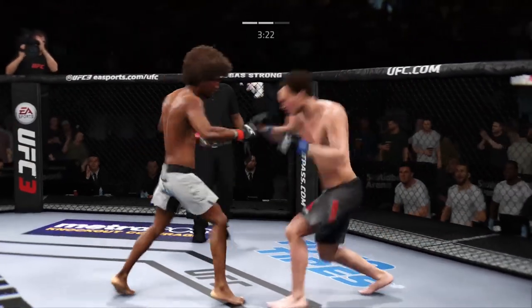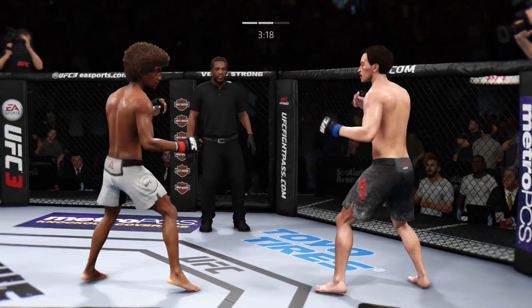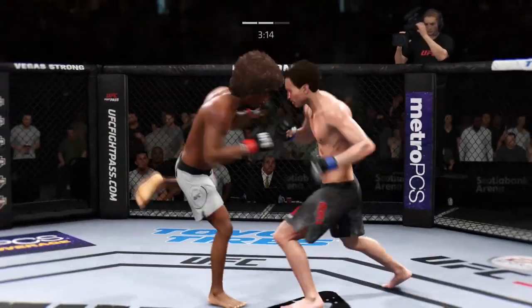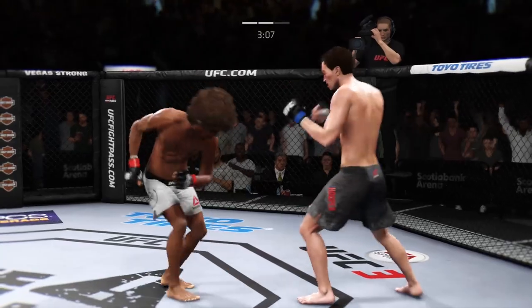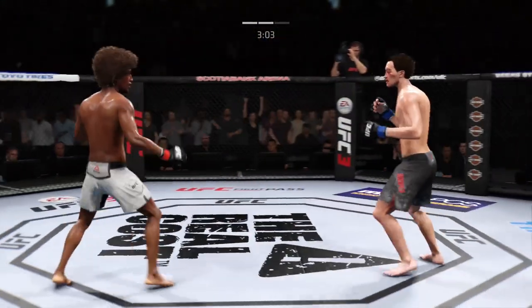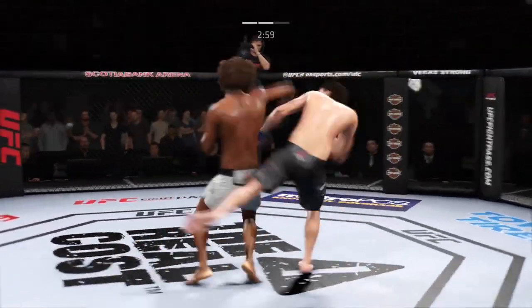Big body shot. Oh, he ate a hard shot to the body here. Hurt him with that Superman punch. Just misses with the straight left hand. Oh! Able to check the high kick. Oh, good kick.